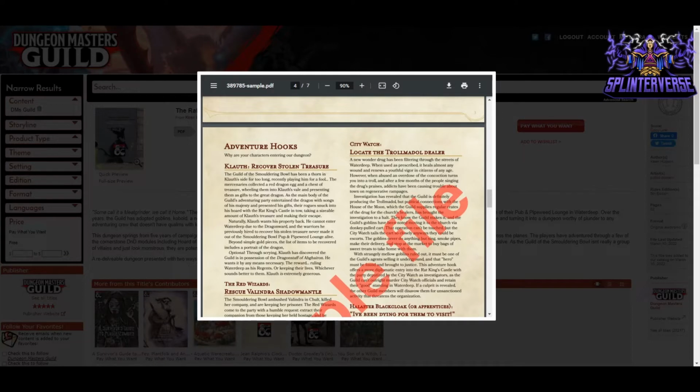The Guild of the Smoldering Bowl has been a thorn in Clouth's side for too long, recently playing him for a fool. The mercenaries collected a red dragon egg and a chest of treasure, wheeling them into Clouth's Vale and presenting them as gifts to the great dragon. As the main body of the guild's adventuring party entertained the dragon with songs of his majesty and presented his gifts, their rogue snuck into his hoard, with the Rat King's castle in tow, taking a sizable amount of Clouth's treasure and making their escape. Naturally, Clouth wants his property back.